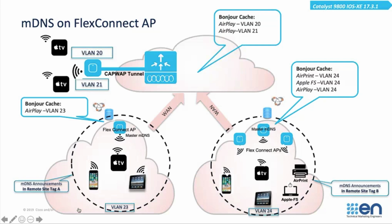There is this AP that's selected as the master AP in the site, and that is going to then export some data back to the controller for central management, but that's also the access point that is going to have the bonjour cache or the mDNS cache on your Flex site.